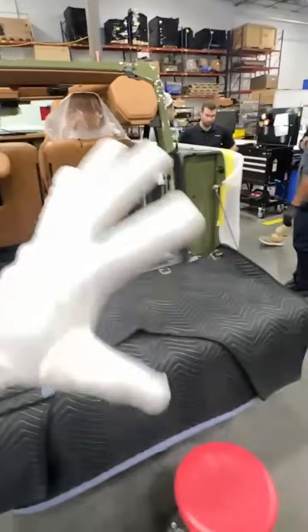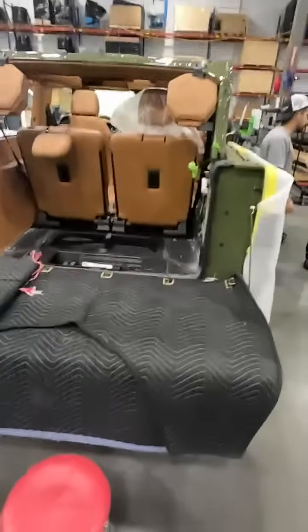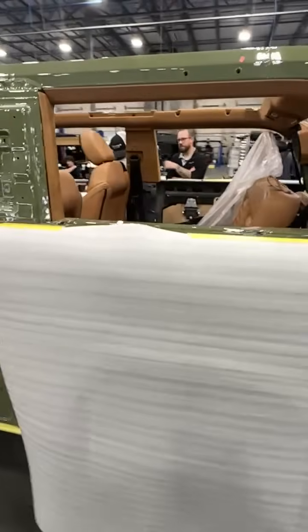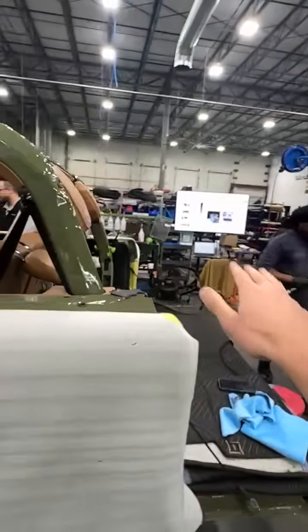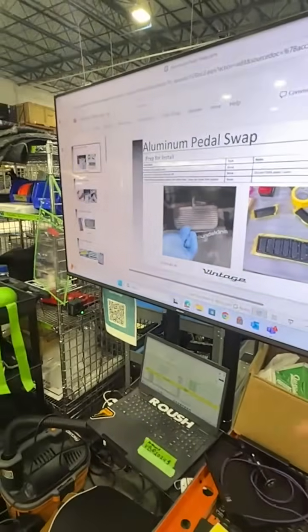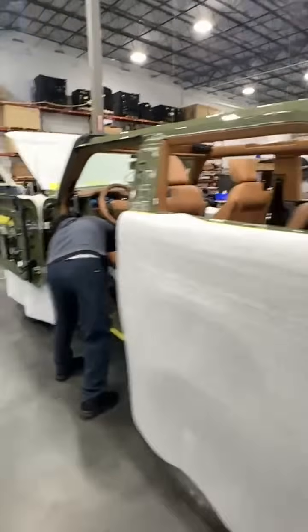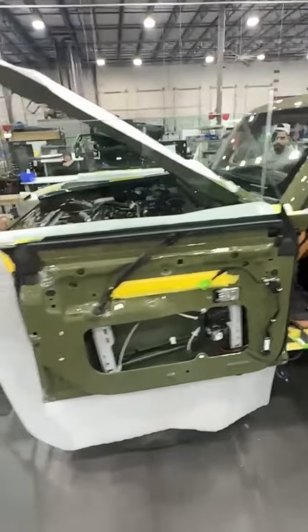This is the station where we start to assemble all of the interior into the vehicle, but also do the wiring for the upgraded audio system. You'll see all throughout, everything is documented with SOPs and quality checks. Up here, there are descriptions, tools, torque specs, notes, and photos on exactly how to do every single step. This is exactly how we build these vehicles, just like modern OEMs, but also to 100% perfection.